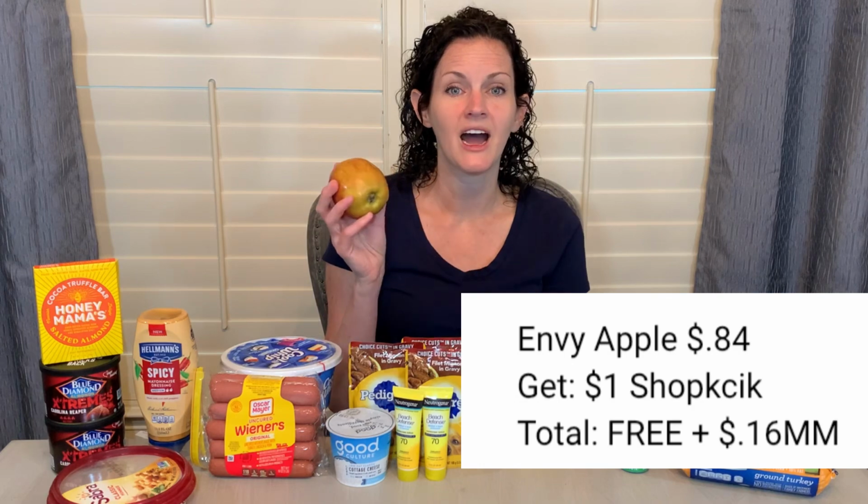Now with Shopkick, I then cash out to either Target gift cards or Walmart gift cards and use those to pay for the groceries the next time. So freebie and a little bit of a moneymaker on an apple, can't beat that. But check your store for the full bags because not only is there a Shopkick offer, I also had an offer on my Fetch Rewards for 75 cents back on the bag. My store just doesn't carry it.